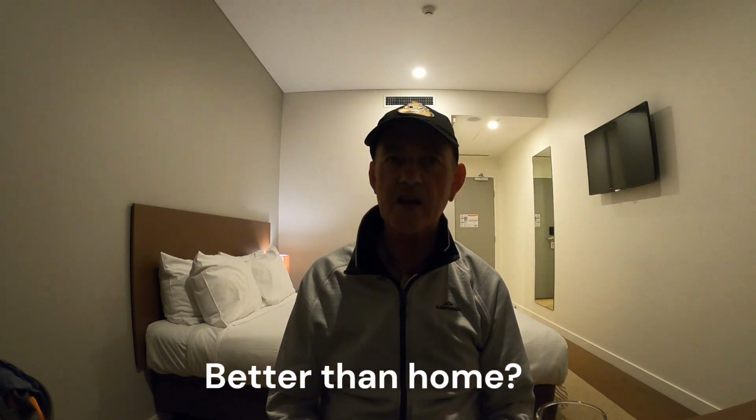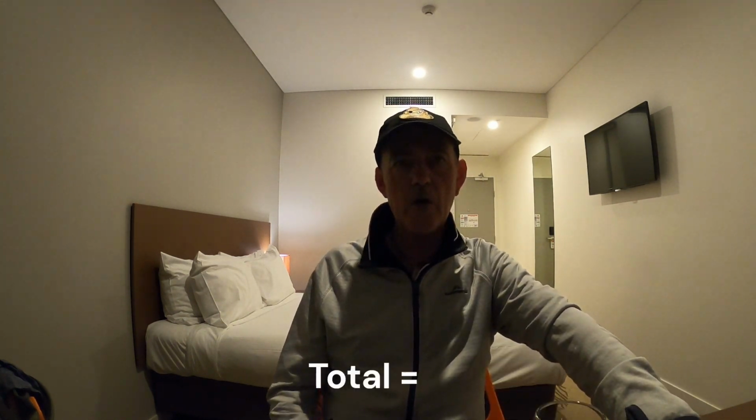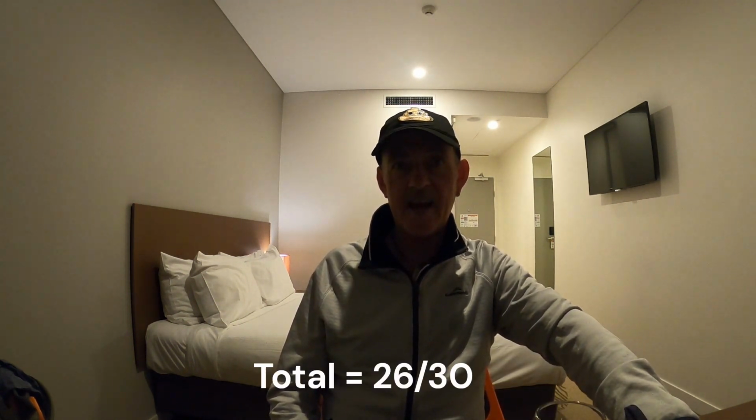But I went to sleep with no earplugs on the first night, and now tonight is the second night. I'm doing this score before I check out in the morning. But I'm going to take a punt and I'm going to say, yeah, airport hotel, better than home. So Ibis Brisbane Airport Hotel, you get the bonus. So that's a total of 26 out of 30 for the Ibis Brisbane Airport Hotel.